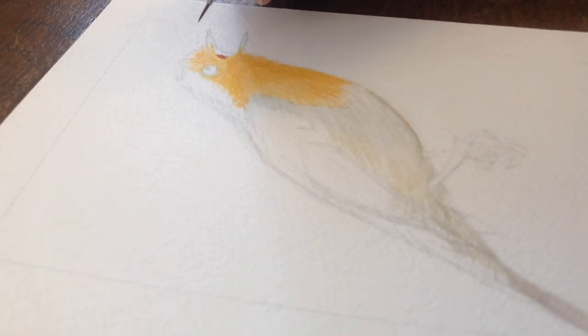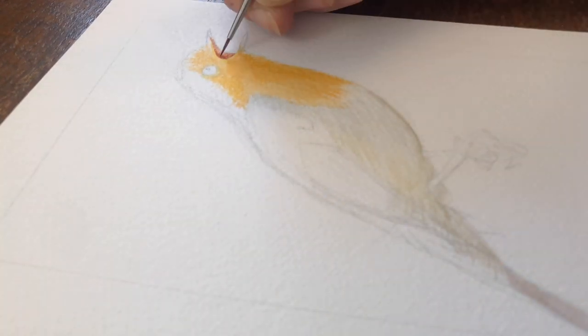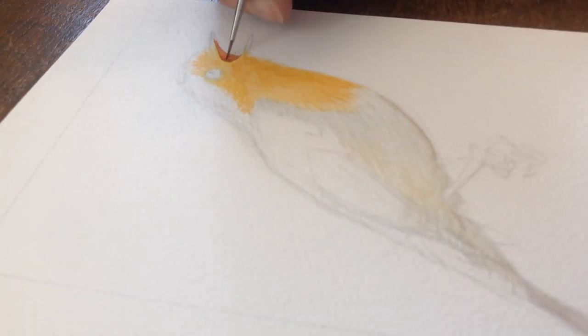The robin's head is the focal point of the composition, with its beady eye and wide open beak. This is where the viewer's eye will be drawn to, so I made sure to take my time getting it right.